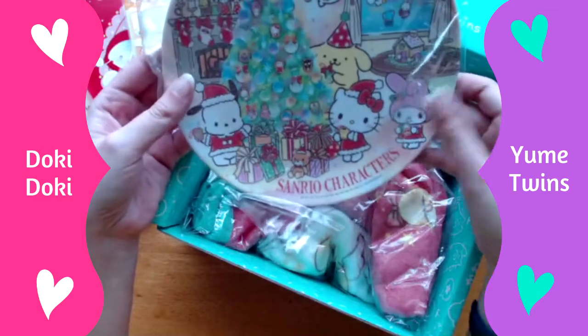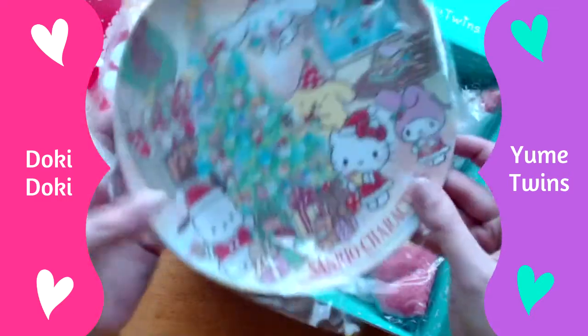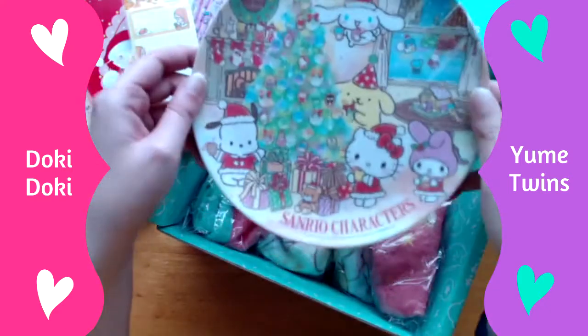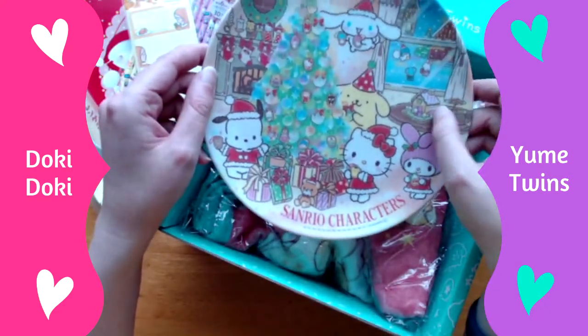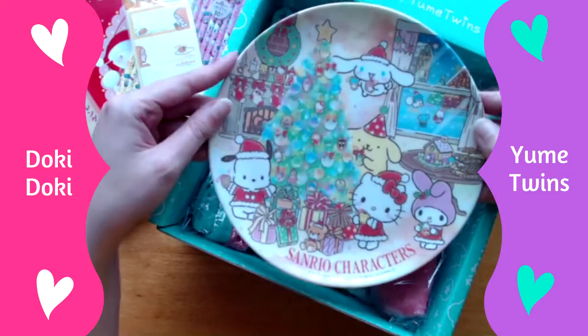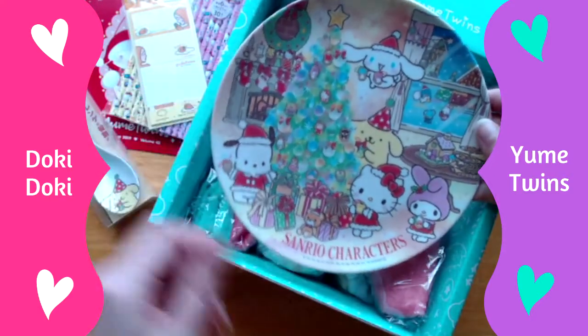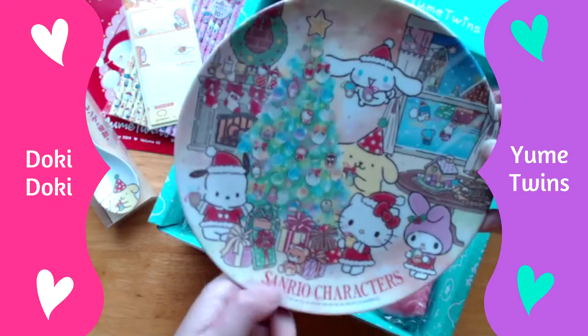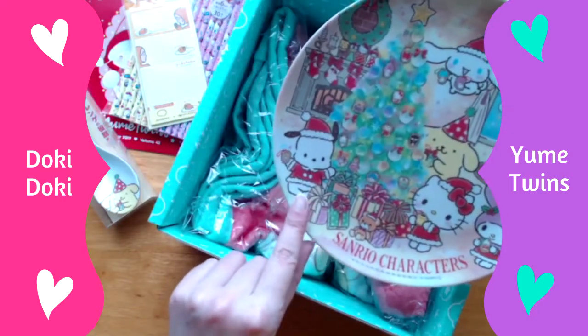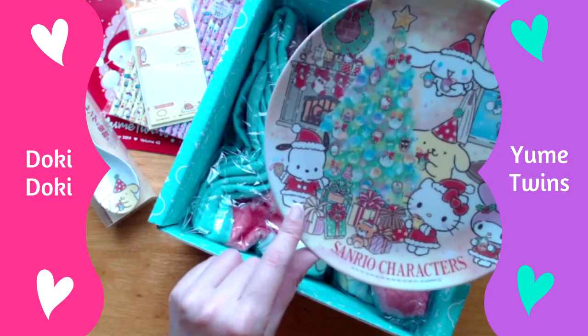So we have the tiny Christmas plate, and now we have the large Christmas plate, and this is partly what I meant when I asked whether they collaborate in terms of what they send. So we now have the large ceramic plate from clearly the same collection as the little heart one that we got in the other box. It's got some sort of glue stuck to it, but it's fine. I'm sure that's a chibi version of Snoopy. Now we can see him bigger.